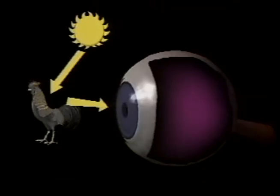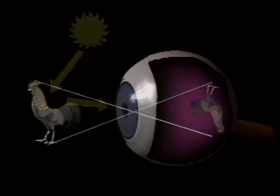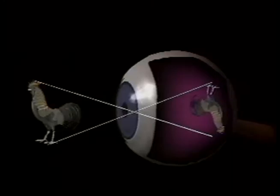Today we know that light strikes an object and is then reflected or bounces off that object and into our eyes. As it goes through the pupil and lens, it forms an upside-down image on the retina. The cones and rods that are struck by this light send messages to the brain, where the brain figures out what we're looking at. The brain also flips the image over so that it is right side up.